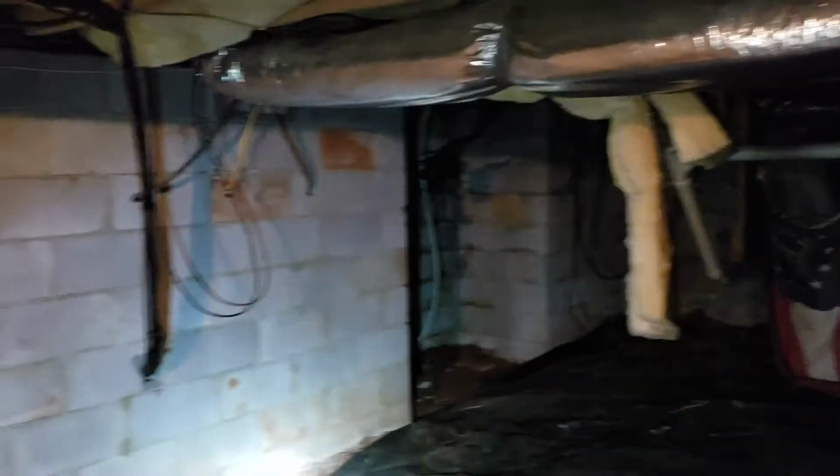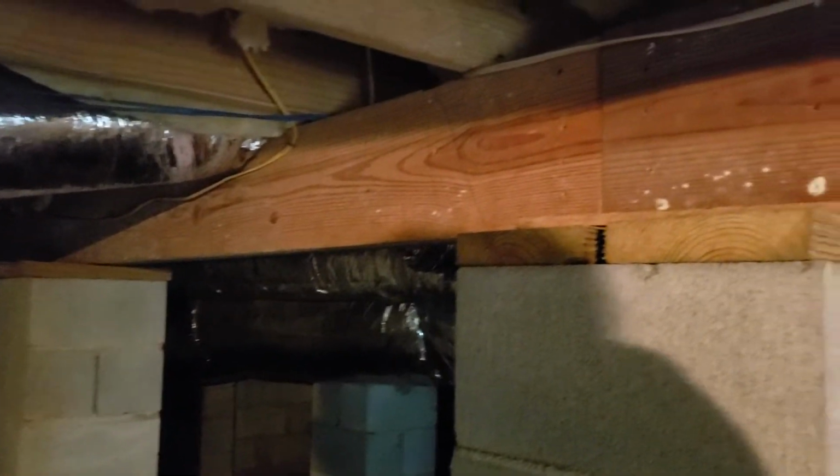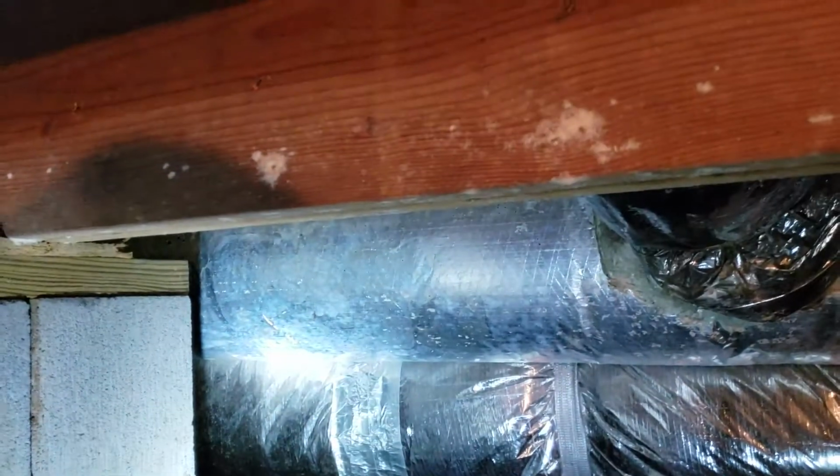I'm doing a crawlspace here in Macon, Georgia this morning. There's a potential customer who's buying a house and he wanted to have the crawlspace checked out for mold and moisture. So just wanted to show you guys a few things down here that we commonly see in crawlspaces.